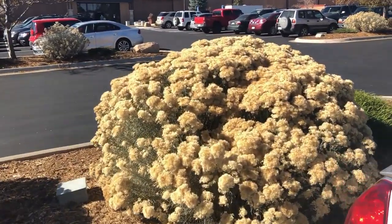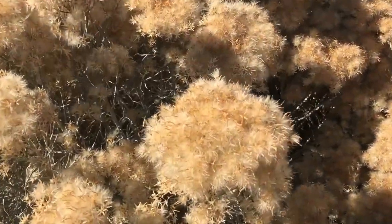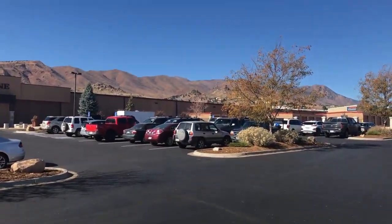I've always loved these bushes. Look how soft they look. They're like big dandelion bushes. Look. Is that focusing? I sure hope so. Those are so cool. Anyways, look at the pretty view.